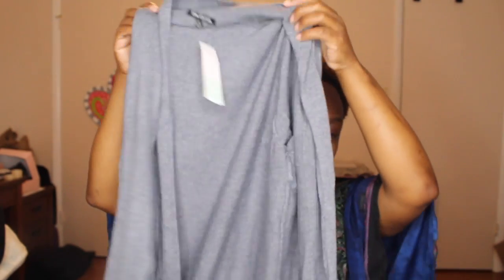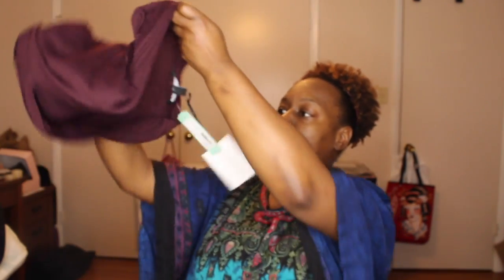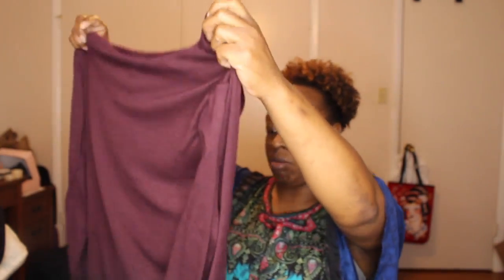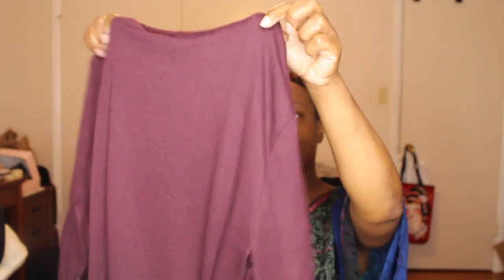Ooh, this is nice. A cardigan. So I got a gray cardigan. It is very soft. It has a pocket. And it's long sleeve, so this is perfect. Not gonna spend too much time on it, because I'm gonna try it on. And then I have... Did I say I like sweat? Oh snap! Where am I going in this, girl?